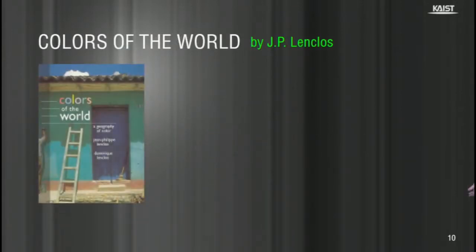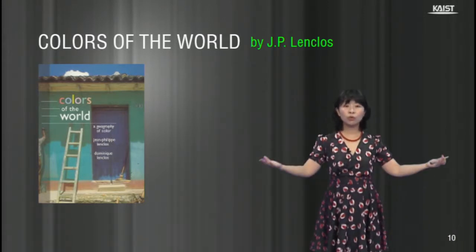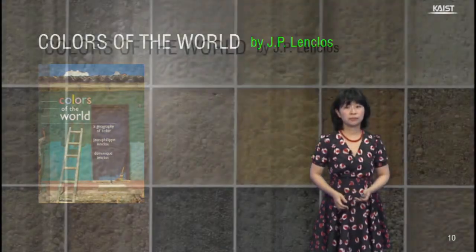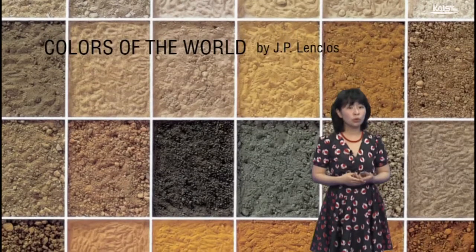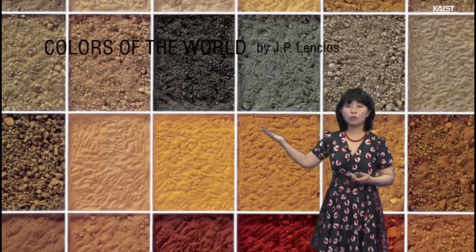Jean-Pierre Lanclos is a pioneer of endemic color studies. He himself and his wife have traveled around the world for several decades. They have collected color samples in every region and documented the results. In one of his books entitled Colors of the World, he presents 42 soil samples collected from around the world.